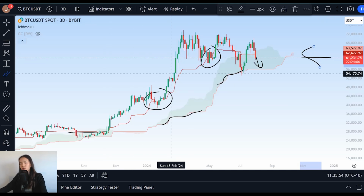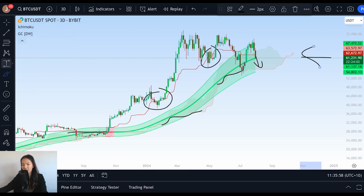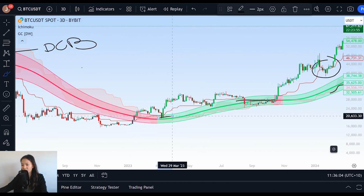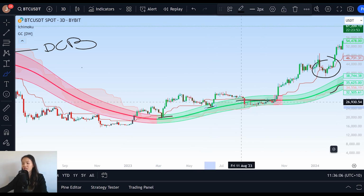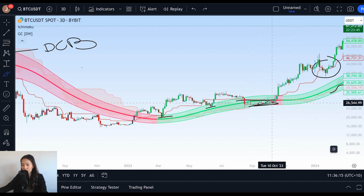If we go over into our 3-day chart once again and pull up the Gaussian channel, we can see that we are also testing the midline of our Gaussian channel, which historically has acted as a really strong level of support. We can see these retests over here. Breaking below the midline, sorry, is generally when we see a test of the base of the Gaussian channel.